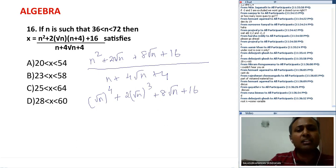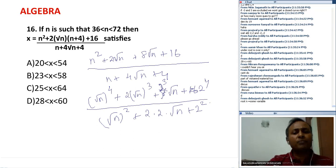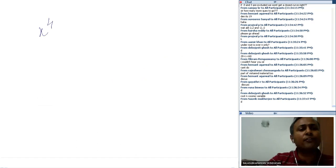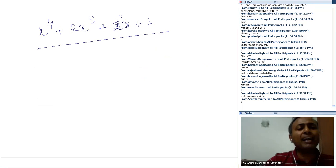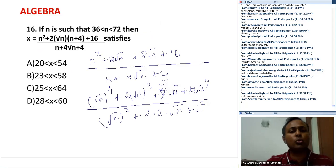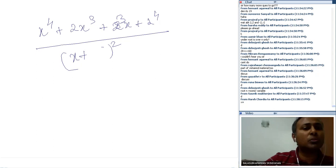So what about the denominator? The denominator is where I'm getting root n the whole square plus twice 2 into root n plus 2 square. I'm going to rewrite the numerator as 2 cube, 2 power 4 and 2. Why am I doing this? Because if I take root n to be say x, this expression translates to x power 4 plus 2x cube plus 2 cube x plus 2 power 4, and the denominator becomes x plus 2 the whole square. It becomes x plus 2 the whole square, where x replaces root n, that's all.